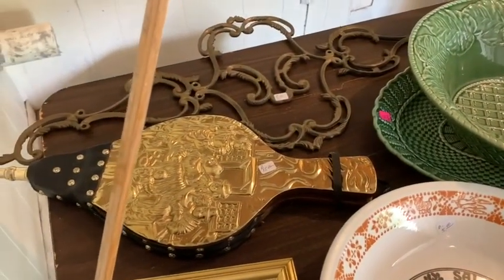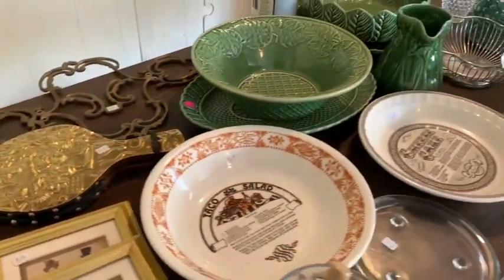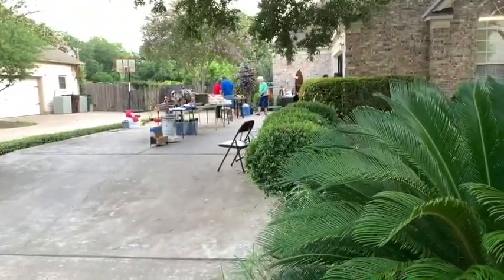What about this bellows? What do you guys think? I think it's just decorative, but I'm not sure if stuff like that would sell. Look at how good help I am.